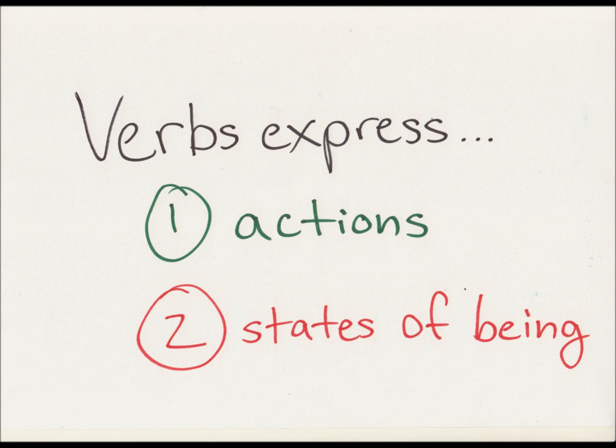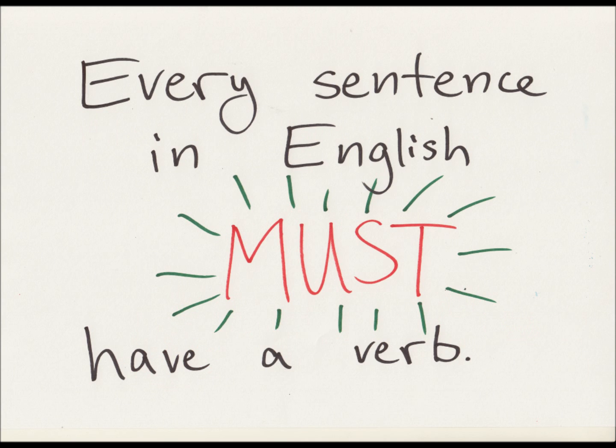A verb expresses an action or a state of being. Being able to identify verbs is crucial to good grammar because every complete sentence in English has at least one verb. They also interact with nouns, which will be discussed in the video on subject-verb agreement.